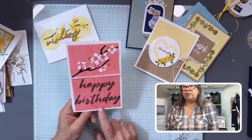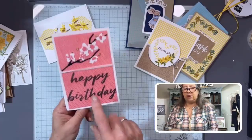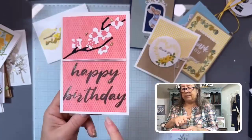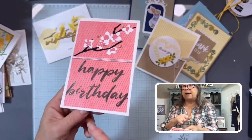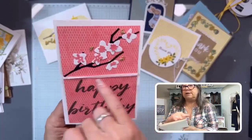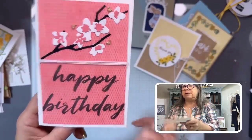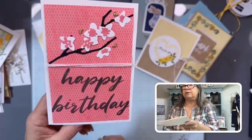This is the birthday greeting we stamped in yesterday's video. And I just grabbed this piece from my desk and pulled the colors in from the black happy birthday, and we just did our little branch, playing around with some of the flower centers, and then you can see some of those sweet little bees.